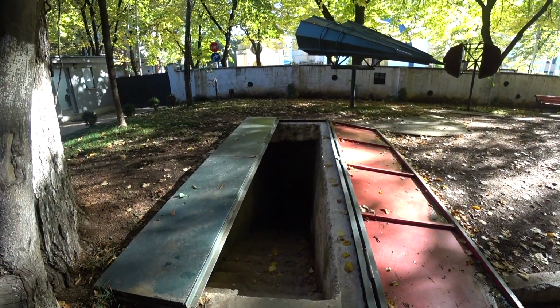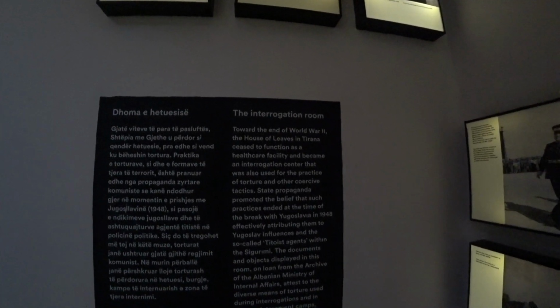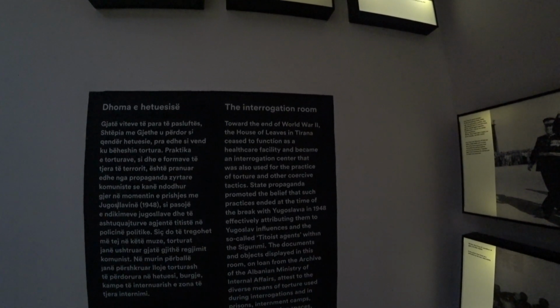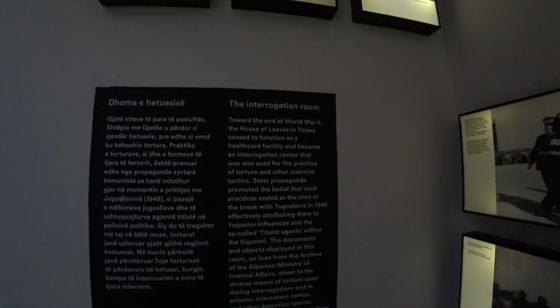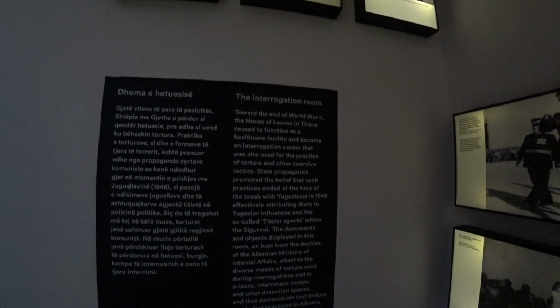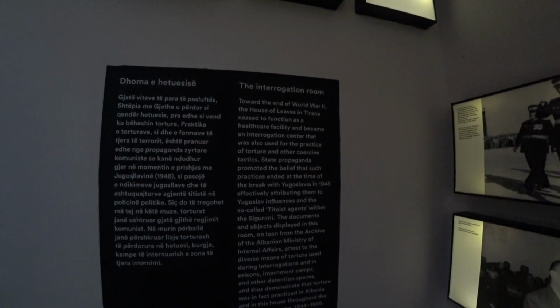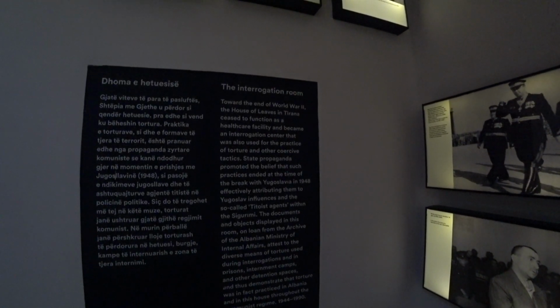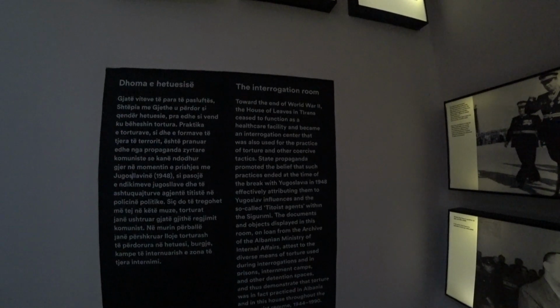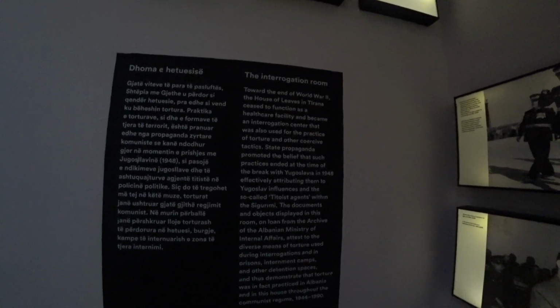Oops, don't want to find yourself down there. Toward the end of World War II, the House of Leaves in Tirana ceased to function as a healthcare facility and became an interrogation centre that was also used for the practice of torture and other coercive tactics. State propaganda promoted the belief that such practices ended at the time of the break with Yugoslavia in 1948, effectively attributing them to Yugoslav influences and the so-called Titoist agents within the Sigurimi.